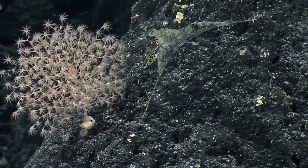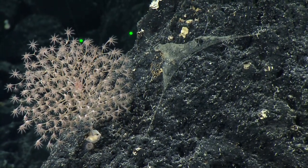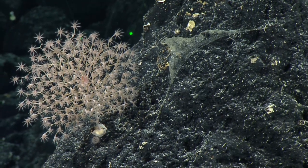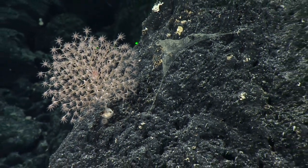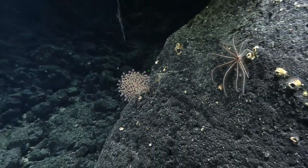Yeah, we have an octocoral here. Have a zooid here. Yeah, I don't know if that's a hydroid or something. Yeah, that's a zooid. I want a tree that looks like that in my front yard. And it's beautiful. It looks like the polyps almost look like stars.